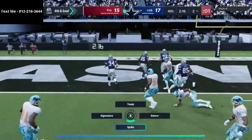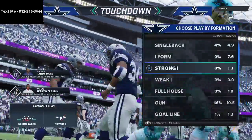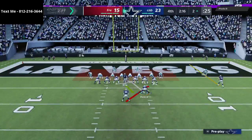And we're able to catch him. Touchdown. That's huge. It's a huge, huge, huge touchdown right there. And honestly, I would say we got a little lucky because he had us pretty much dead to rights here.